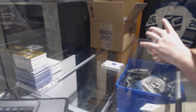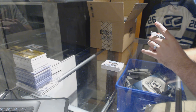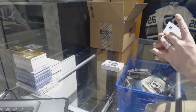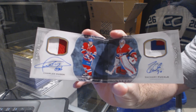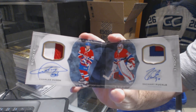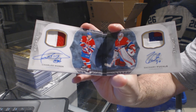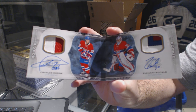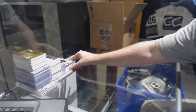And the first nice card of the case is numbered 10 of 18. I believe that's 10 of 18 or 18 of 18. I think it's 10. Dual rookie auto bookmarks for the Montreal Canadiens, Zach Fucale and Charles Hudon. Dual auto rookie bookmarks, number 218. Well, that's a beautiful, beautiful start. I like those cards this year a lot.